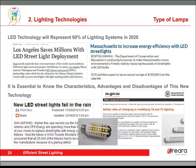And be careful, because it's important to check the warranty of all the components of the luminaire, because sometimes the supplier warranties the lamp but not the auxiliary equipment, for example the driver.